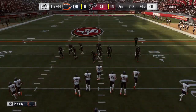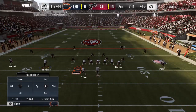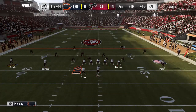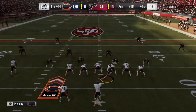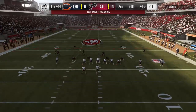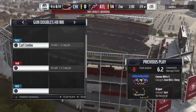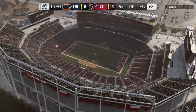This offense converted once on 4th down earlier. Now they're out there again to try once more. Red, up. Lock in. Red, up. Hey, gotta go. Two minutes to play here in the first half. Back to the booth right after this.